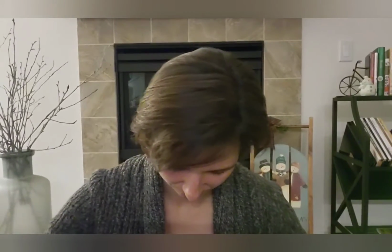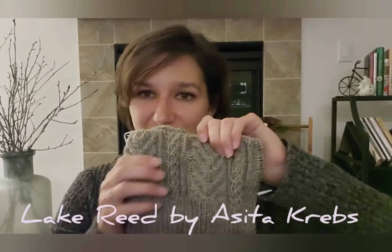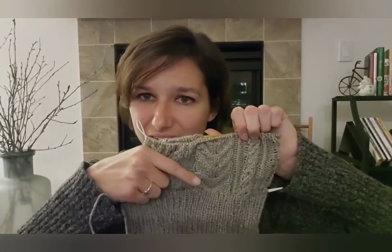All right, so real quick, got some knitting progress. Woohoo! As you guys probably remember, I'm working on a hat for one of my coworkers. This is the Lake Reed hat by Asita Krebs. It is a free pattern on Ravelry. I just finished two repeats, and then it's going to have me do half a repeat before I start the crown decreases. It's going by so fast now that I'm able to work on the cables, and it's a lot of fun. Highly recommend that pattern.